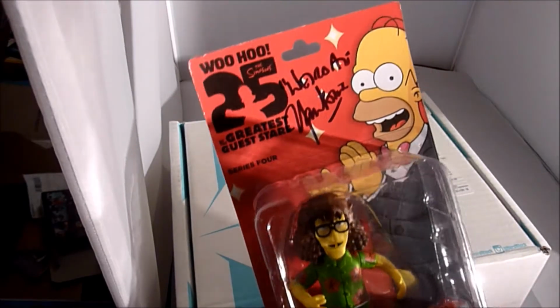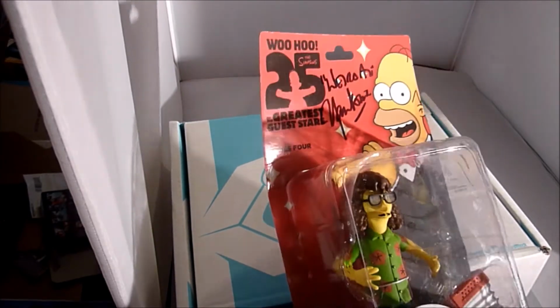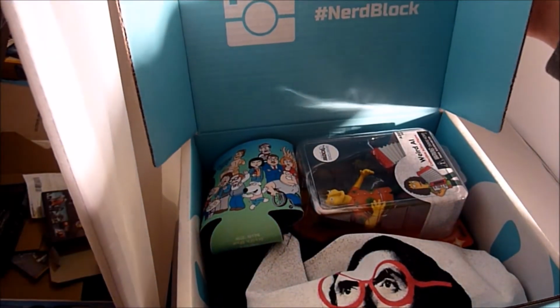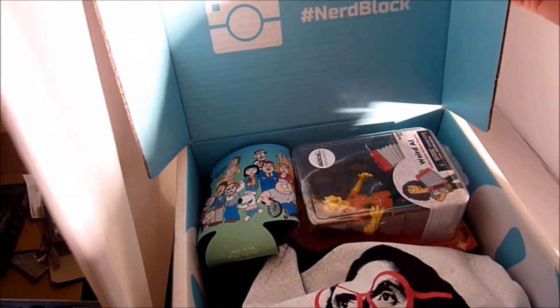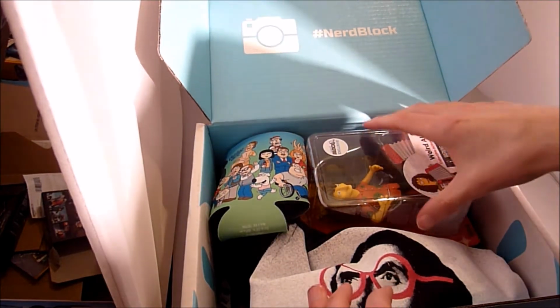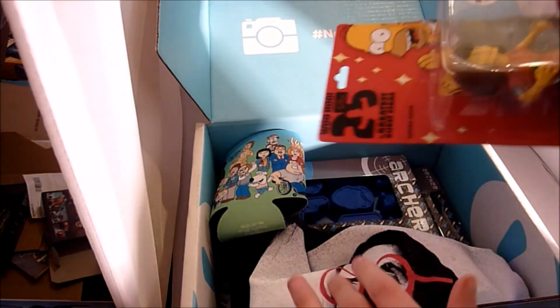I knew that there was going to be an exclusive version of this figure, which I managed to get signed last year. That didn't persuade me enough, and then when I saw that there was going to be one of his books, I decided to jump on board. I didn't know what the third item was, and I did watch the review spot's unboxing to see what it was, so I do know.